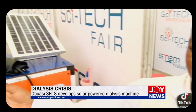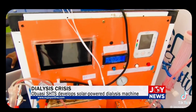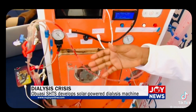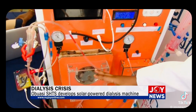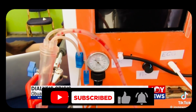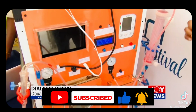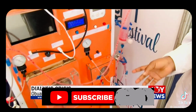Okay, so she made mention of the contaminants being stored in the patient. So we have two tubes, the red one and the blue one. The red one will take the contaminated blood from the patient through the peristaltic pumps to the dialyzer, where the filtration will take place. So the blood is being filtered here and the contaminants will remain in the dialyzer. And the filtered blood will pass through the blue blood tube back to the patient. So it's a cycle, it's continuous.